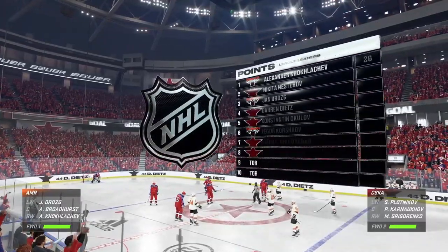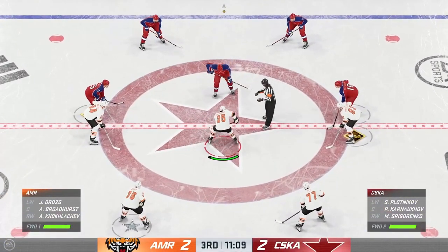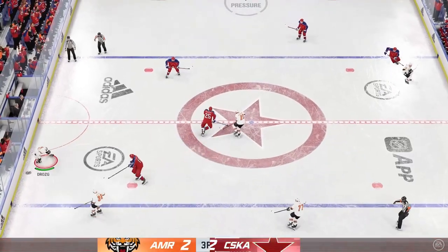Moskow's got the tying goal, and now can they find that go-ahead goal, Cheryl? They continue the momentum. They certainly can. They look like they're playing free, so they're moving their feet. They're being creative, and they're attacking. They're looking to win this game, not just keep it at evens.